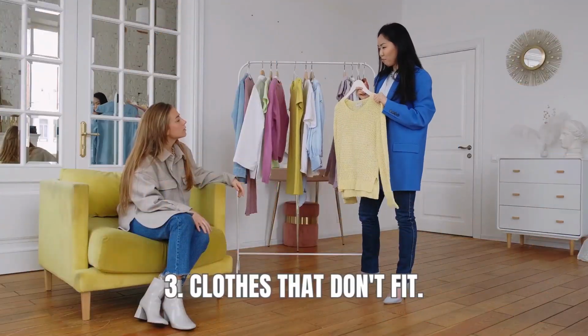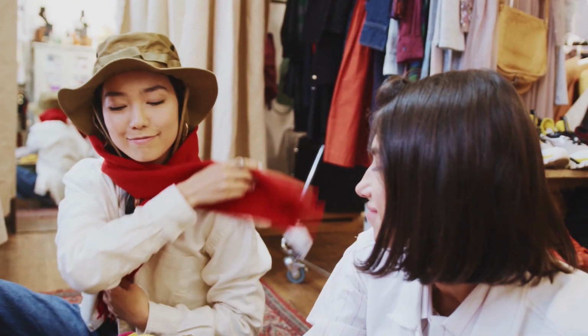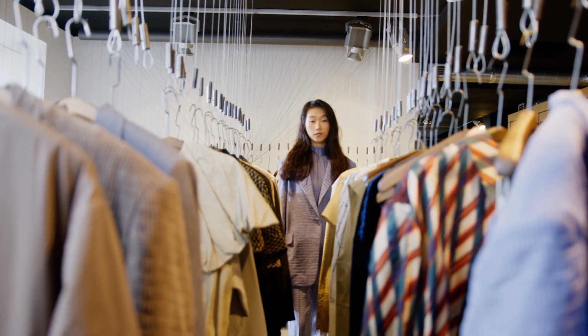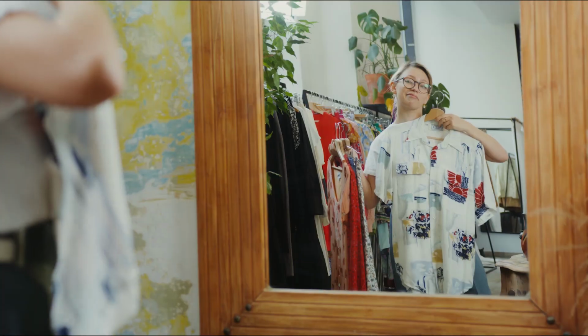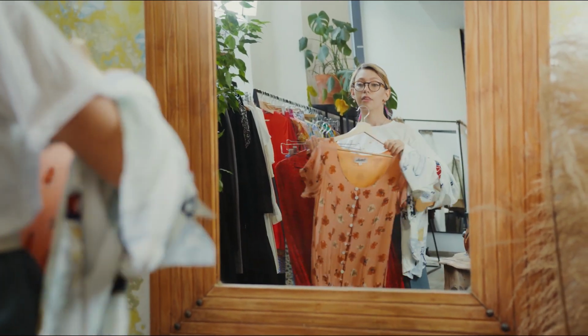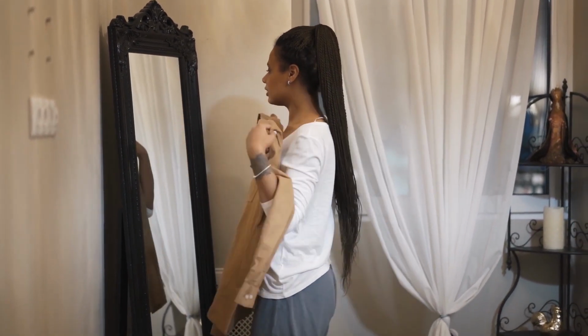Number 3. Clothes that don't fit. We've all stood in front of our overflowing closet, only to realize that half of the clothes don't fit anymore. It's a common struggle many of us face. Clothes that are either too snug, too loose, or simply no longer suit our body type or personal style. And let's admit it, holding on to these ill-fitting pieces can be more of a burden than a blessing.